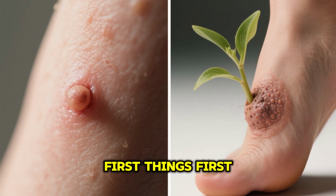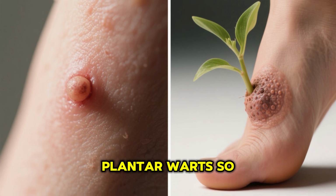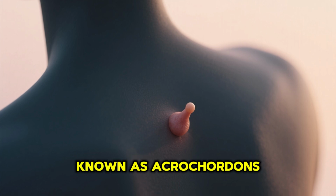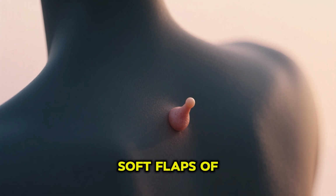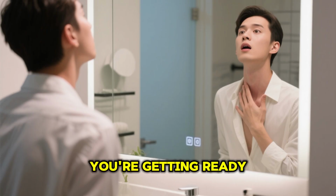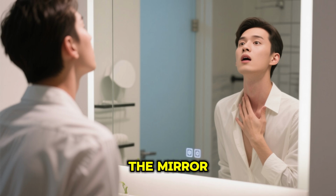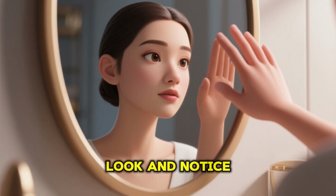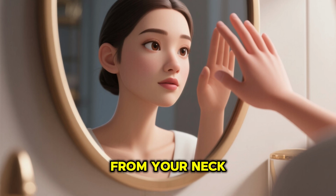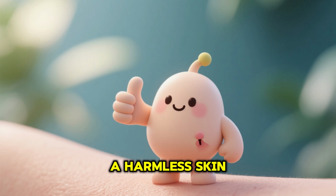First things first, let's break down the differences between skin tags and plantar warts so you know what you're dealing with. Skin tags, also known as acrocordons, are small soft flaps of skin that hang off your body. Picture this. You're getting ready in the morning and you catch a glimpse of something unusual in the mirror. You walk over, take a closer look, and notice a tiny flap of skin hanging from your neck. It's a bit alarming, but rest assured, it's likely just a harmless skin tag.